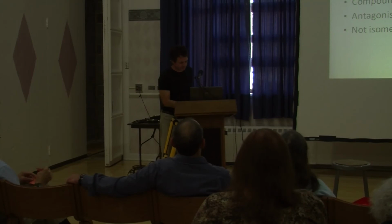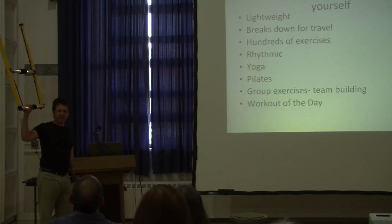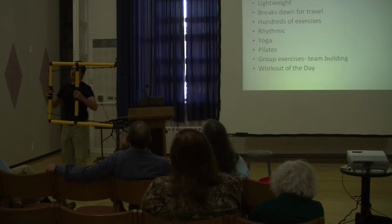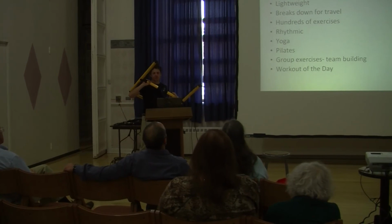So here's the CAPTI. One of the nice things about it, it's lightweight. It weighs 4.5 pounds. Breaks down for travel in about 10 seconds. As illustrated, I won't break it all the way down. You can do hundreds of exercises with it. You can do rhythmic exercises with it. So if you want to listen to some music and get something going, you can do it to music. And you can have more fun with it. You can do yoga with it. You can do Pilates with it.